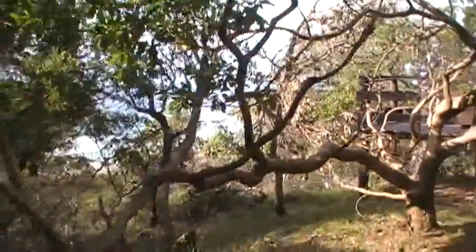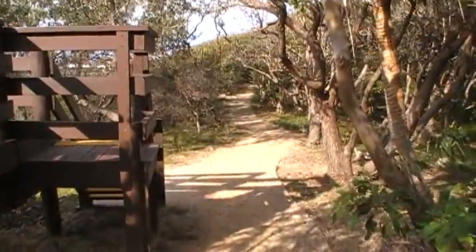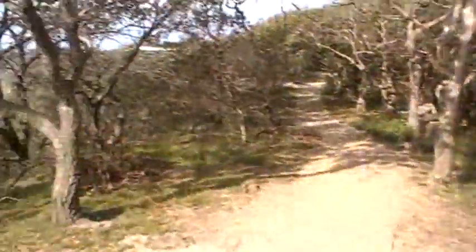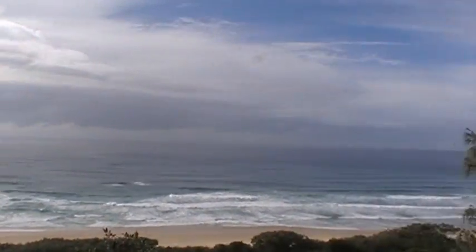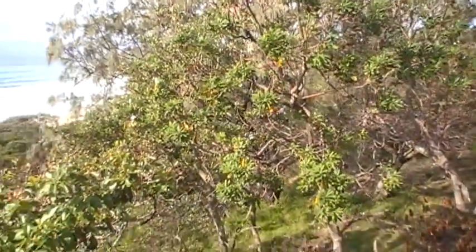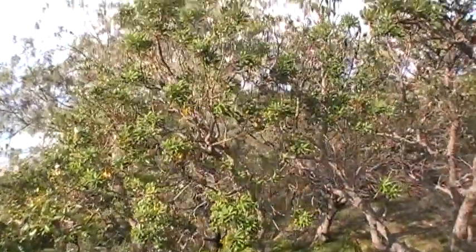As you can see, they become very stunted as they start to face the ocean. Just for curiosity's sake, this is the whale track on North Stradbroke Island. The reason why it's called the whale track is because you go up a little lookout like this, and you look out there, and it's pretty good for spotting whales. As you can see, many of these trees become quite stunted because of environmental pressures. Of course, an aesthetic appearance does not mean that something should necessarily be classified separately as a subspecies or a different species altogether.